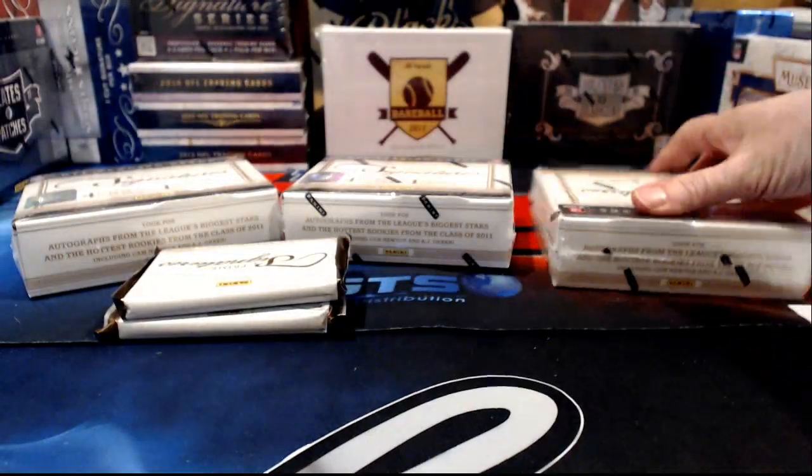Every once in a while, we get lucky and find an extra hit. We did in the break the other day. We had 1 box with 2 signature hits in it, so that was nice.